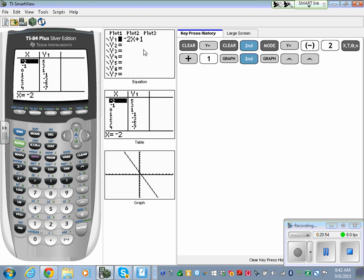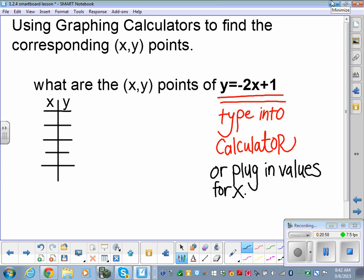You guys keep your calculator up so you can tell me what values you see. So I want to see at least starting at -2, -1, 0, 1, 2. You could go ahead and plug all those in, or you could use your calculator and it will tell you what you would get if you plugged them in. What'd you get when you got -2? 5. What'd you get when you plugged in -1? 3. What'd you get when you plugged in 0? 1. And that makes sense.